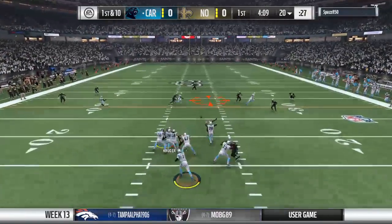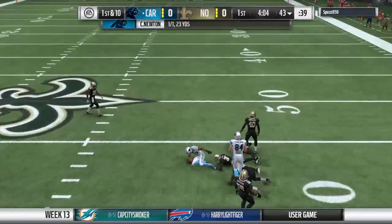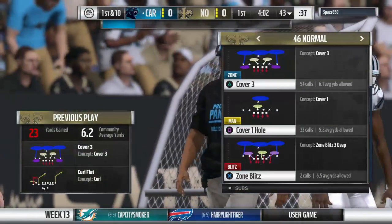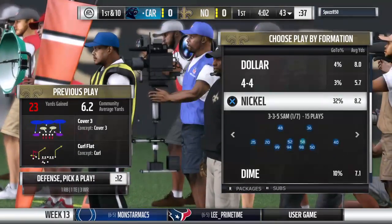Now Newton on 1st down. Looking middle, and that's complete. And he's brought down after a good gain. It goes as a pickup of 23. And it'll be 1st down Panthers.